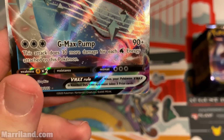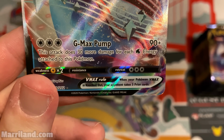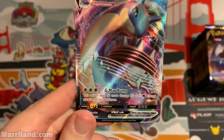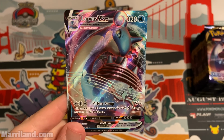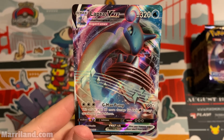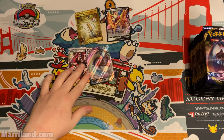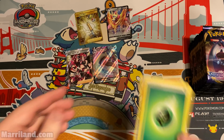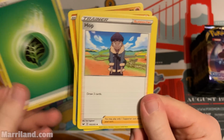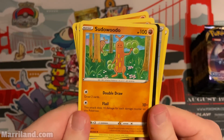Wow, so it does have the VMAX rule. When your Pokemon VMAX is knocked out, your opponent takes 3 prize cards. So that's half of their prize cards in a standard game, but ooh man, how do you take that thing down? 320 HP. What? That is ridiculous. Oh man, okay, well, we have Hop, we have Pokegear 3.0, and Sudowoodo.